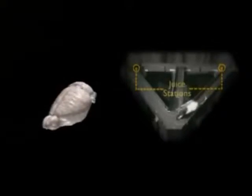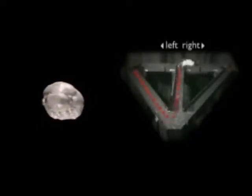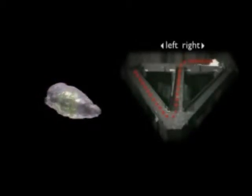Here the rat has learned how to find a tasty treat each time he walks around the triangular maze. But there's a catch. He has to turn in the maze in the opposite direction from the last try in order to get his treat. First left, then right, then left, then right.